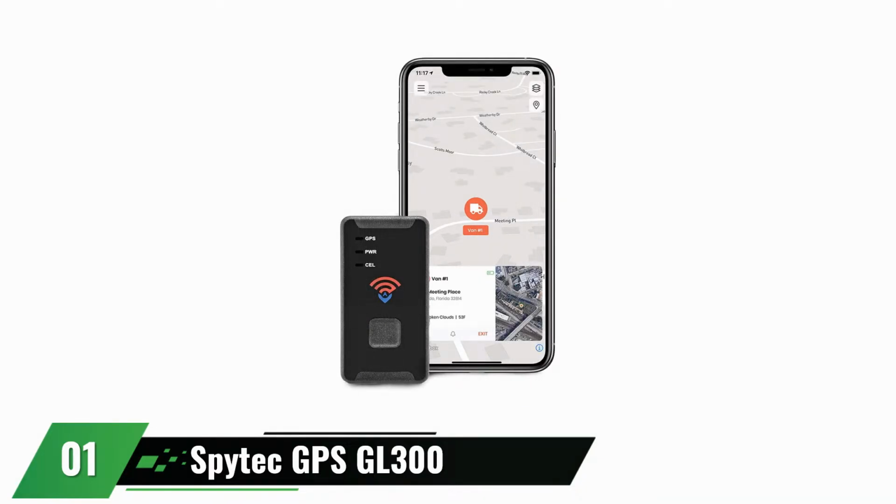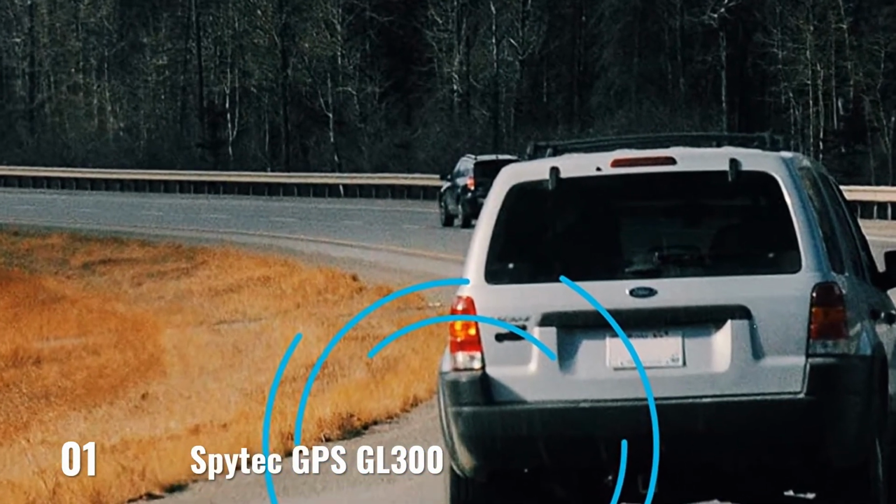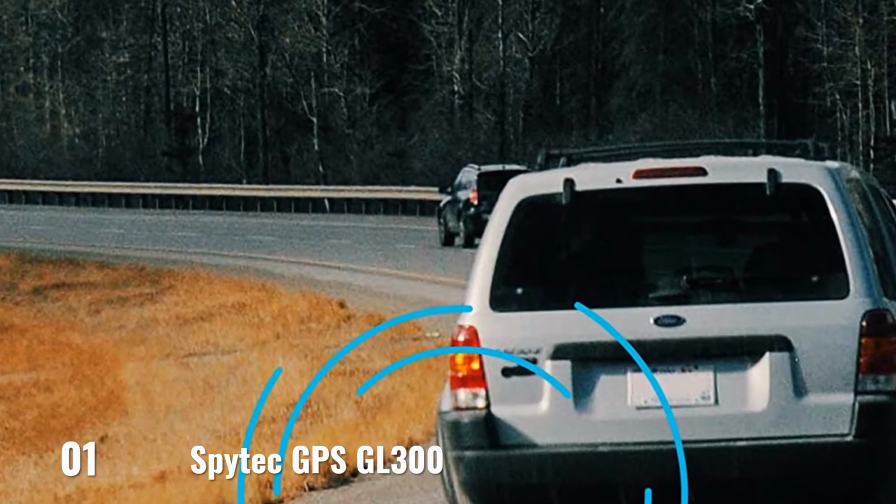At number 1, Spytec GL300 GPS Tracker. Users of this GPS tracker have the option to create and set up a perimeter around any location. Anytime your vehicle leaves or enters this perimeter, an alert is sent to you. If you need information on where the vehicle has been over a period, the tracker can maintain adequate records.